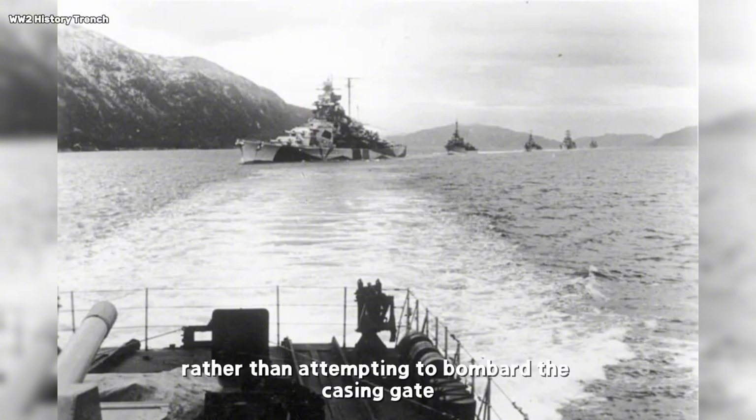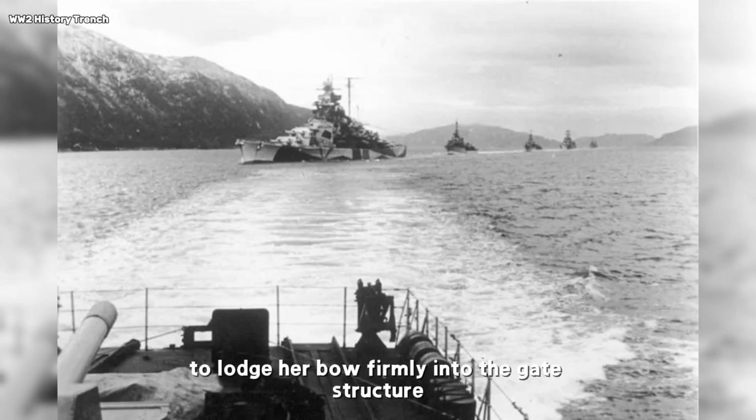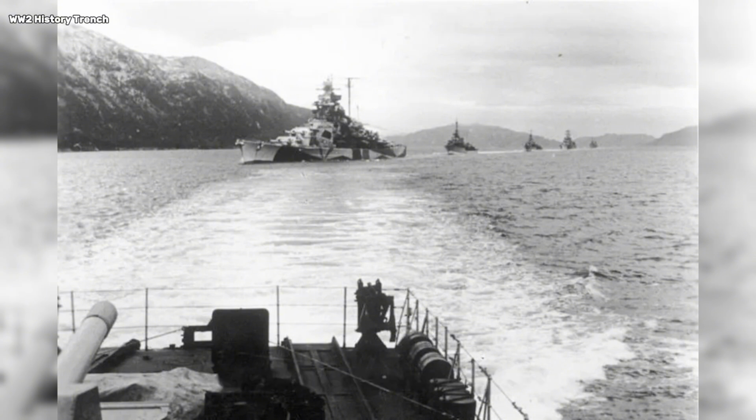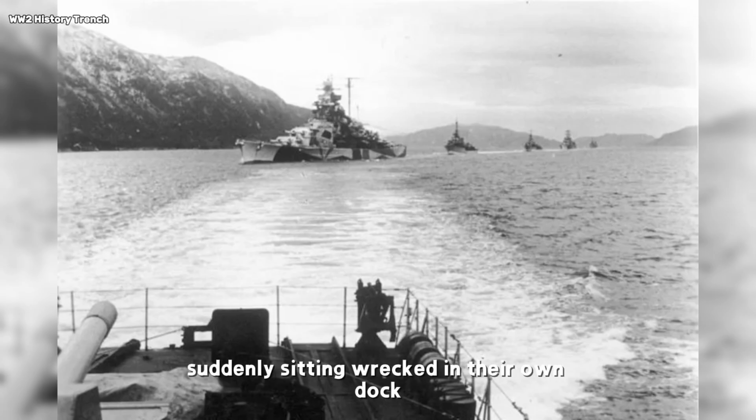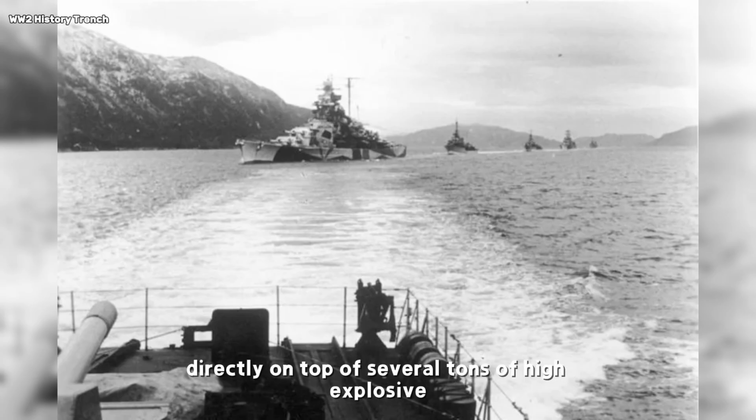Rather than attempting to bombard the casing gate from a distance, the plan called for driving an actual ship directly into it, at speed, using the ship's own mass and momentum to lodge her bow firmly into the gate structure, and then detonating a very large demolition charge built directly into that bow section, timed to explode hours after the ramming itself, once German personnel, drawn by curiosity and the novelty of an enemy warship suddenly sitting wrecked in their own dock, had gathered around and aboard the ship to inspect her, unaware that they were standing directly on top of several tons of high explosive.